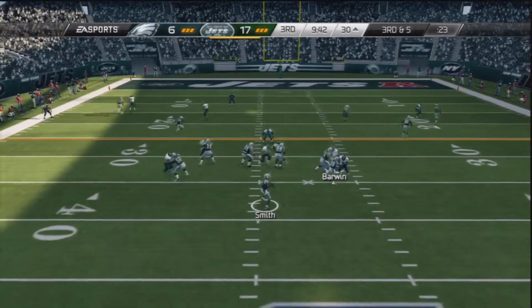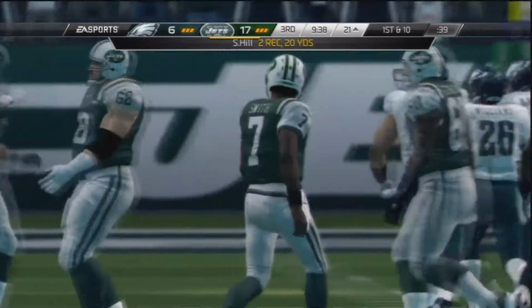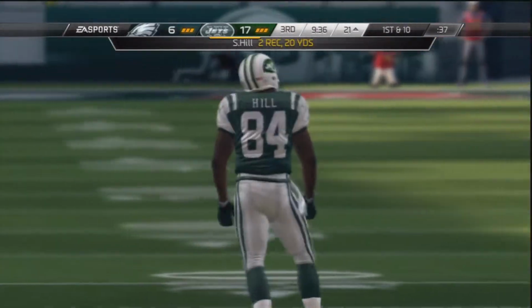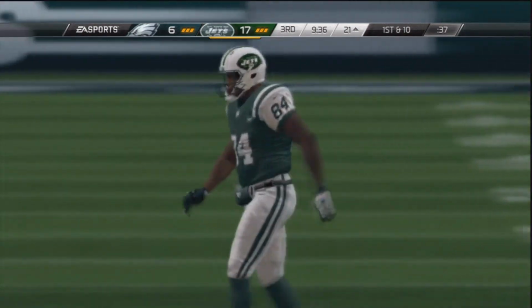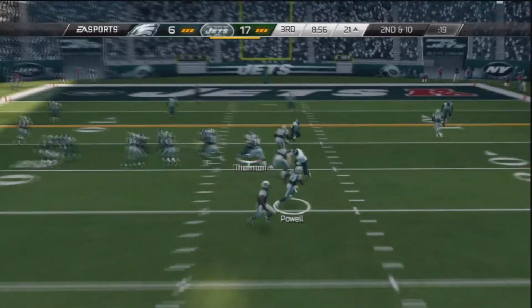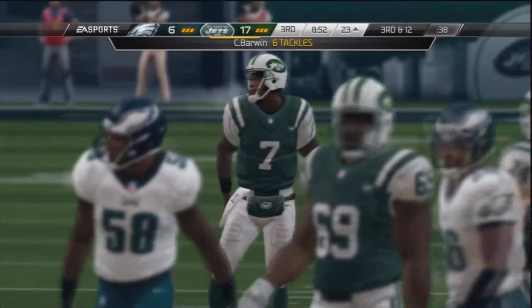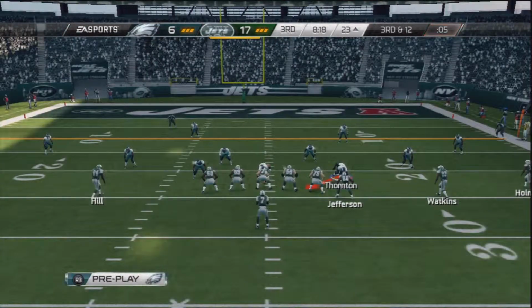Geno Smith from shotgun now. Smith fires, and he finds Hill, who is then laid out by Patrick Chung, but he has another 1st down. The Jets are moving the ball very well down the field at this point. A couple plays later, Smith handoff Powell. Powell to the outside, and he is brought down in the backfield. 3rd and 12. Connor Barwin on the tackle.